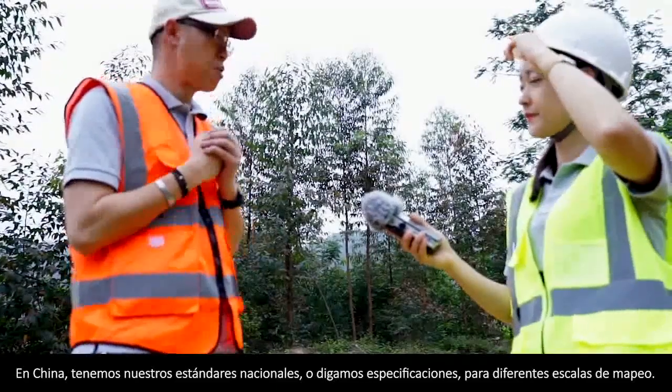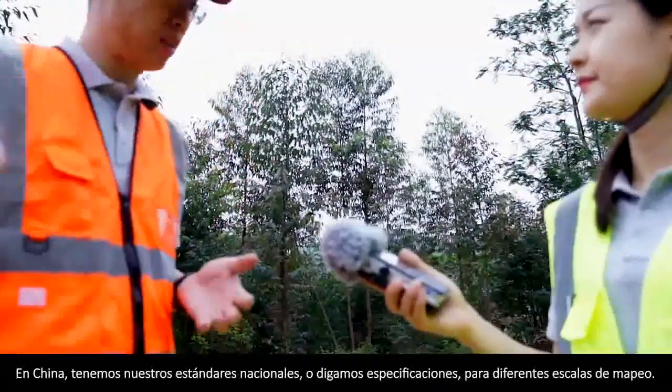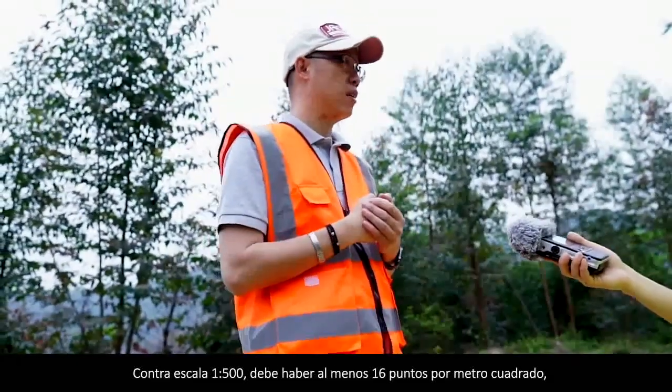In China, we have our national standards or specifications for different mapping scales. Against 1 to 500, there should be at least 16 points per square meter.